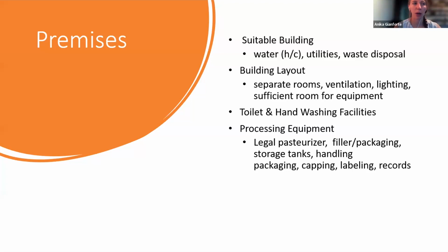So when we think about premises, there are several things. Number one, we need to have a suitable building. At minimum, we need to have water, hot and cold. It needs to be potable water. We need to have some form of utilities, and then a waste disposal plan. So think about drains and where the building is located and things like that. We also have the layout of the building to consider. So we need to have separate rooms for different purposes, and I'll talk about that more shortly.